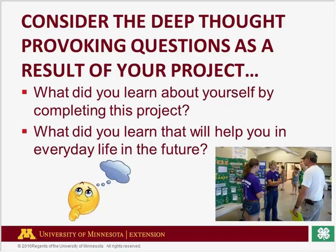So be thinking about those deeper thoughts that the judge might ask you, and be thinking maybe of what questions the judge might ask you. So maybe at home you can pretend being the judge and looking at your project, and think about what questions the judge would ask of your project.